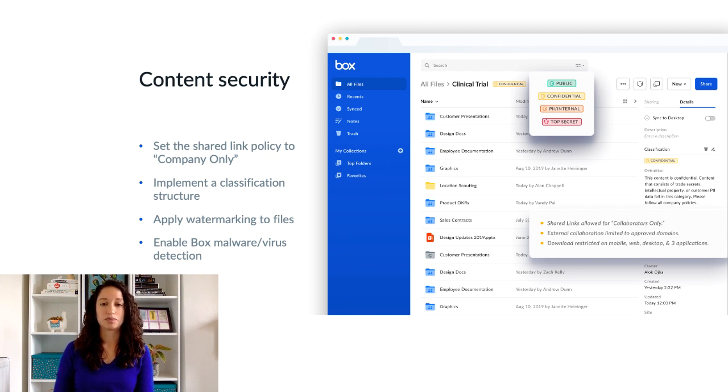We also recommend applying a simple classification structure on your content, so security policies follow the content wherever it goes. For example, you can prevent a confidential file from being downloaded while allowing a public one to be used freely. To protect against screenshots, apply Box watermarking to intellectual property. And lastly, turn on Box malware and virus detection to prevent users from downloading malicious files and reduce the surface area of those threats.